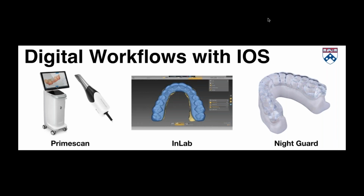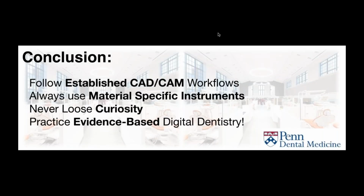Okay, so follow established CAD/CAM workflows, always use material-specific instruments, never lose curiosity, and try to practice evidence-based digital dentistry. Okay, now more in the age of social media, not everything that we see out there will be successful for all my patients. So we want to make sure that there's some research behind it, that I know the clinical indication and I know the technique to apply that material successfully as well.